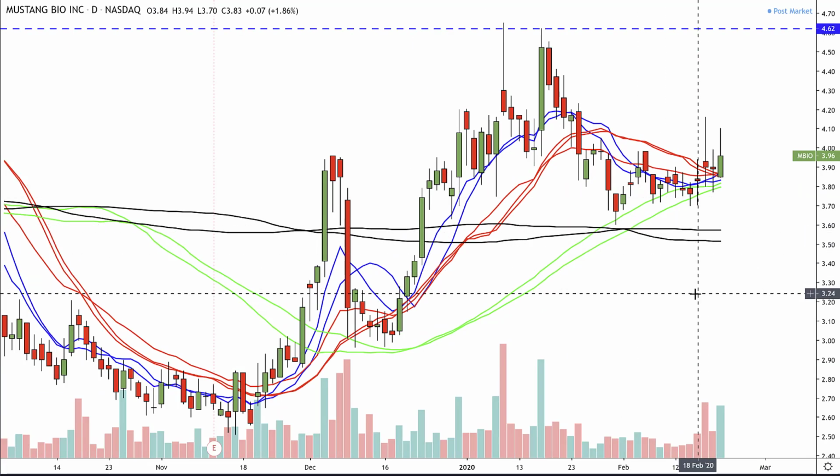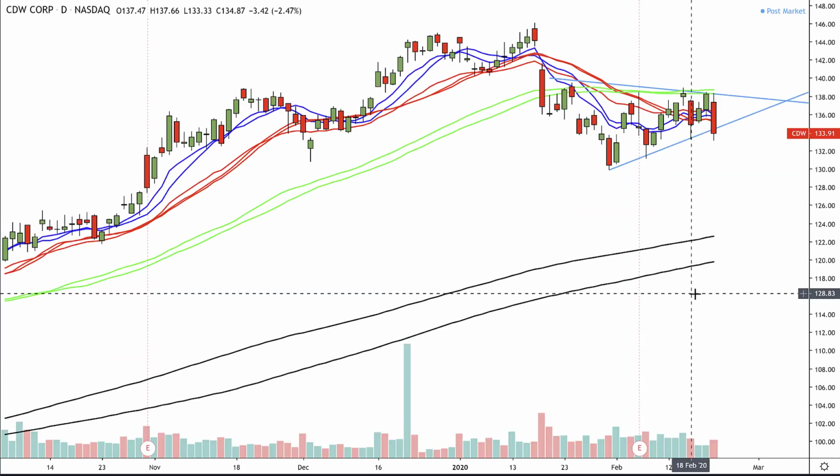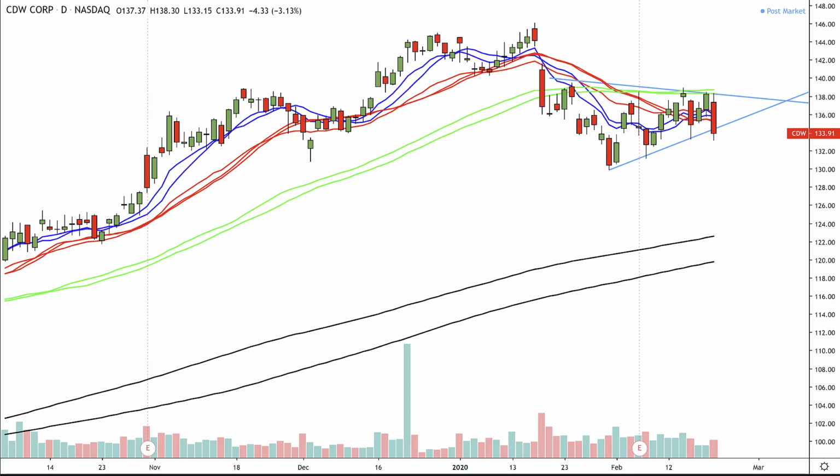Today we added one short. Thank God I did, right? I wanted to have one short in my portfolio. I was scanning my brains out. I couldn't come up with a good short. Finally came up with one, CDW. So this is one that we shorted today. I sent out an email with the trade on it. My trend lines are already drawn on this chart, so you can already see what pattern I'm thinking, right? It's a little wedge type pattern below the moving averages.